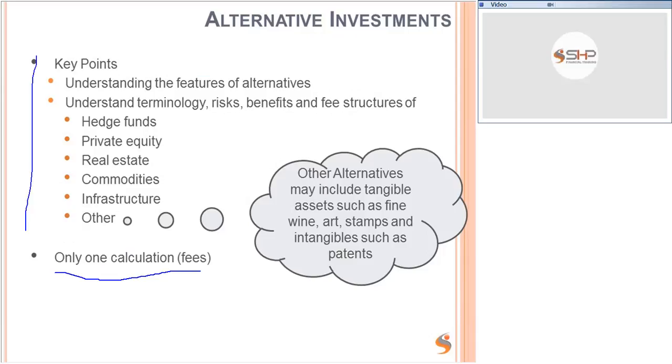Key points. So understanding the features of alternatives. How are alternatives different to traditional investments? Traditional investments are equity and fixed income. How are alternatives different? Well, liquidity, absolute return. Could be that they're not highly correlated with traditional investments. Okay, so you need to understand that. Understand the terminology, the risks, benefits, and fee structures of hedge funds, private equity, real estate, commodities, infrastructure. Okay, and then also just be aware there are other types of alternatives.